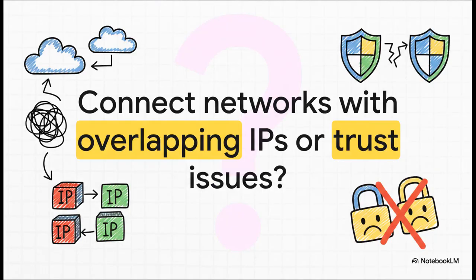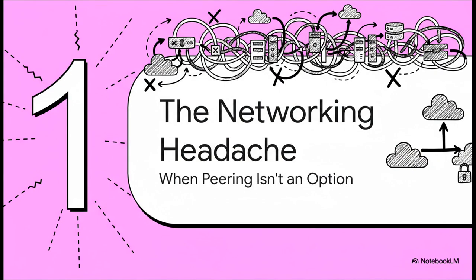So, does this look familiar? I bet it does. You've got two different networks and you need them to talk to each other. But maybe their IP address spaces are a mess and they overlap, which makes routing a complete nightmare. Or maybe for really good security reasons, you just can't or won't directly connect them. It's such a common problem, and for the longest time, the solutions have been, well, let's just say they weren't great.